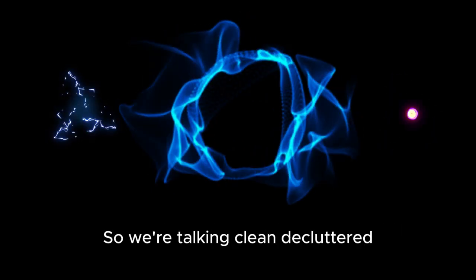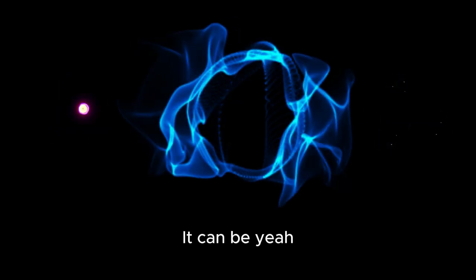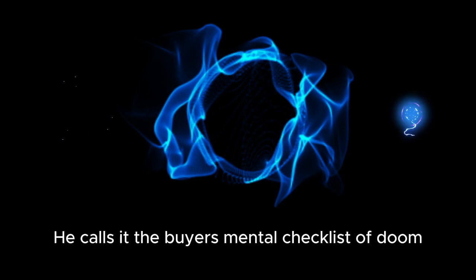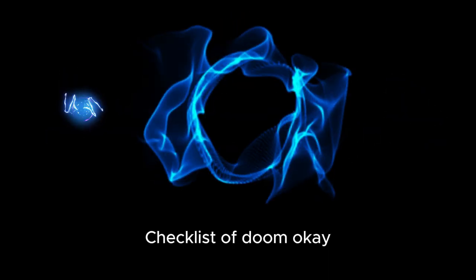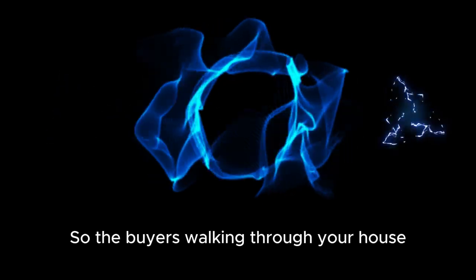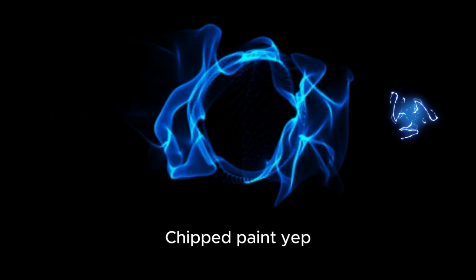So we're talking clean, decluttered, everything fixed. Sounds like a lot of work, though. It can be, yeah. But Navarro, he has this great way of framing it. He calls it the buyer's mental checklist of doom. Checklist of doom. Okay, I like where this is going. Right. So the buyer's walking through your house, and in their head, they're making a list. Every little thing they see, every imperfection. Loose doorknob, chipped paint. Yep, all of it.